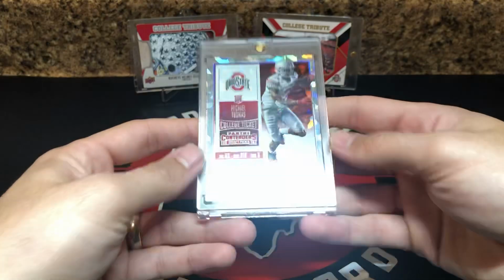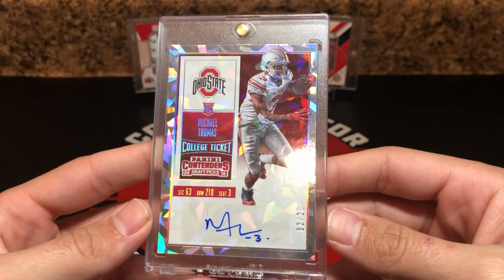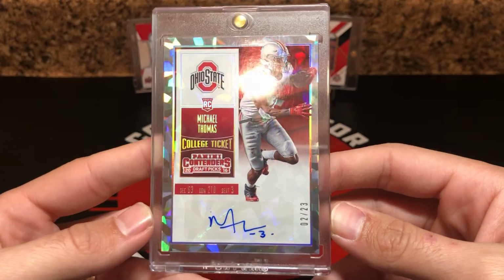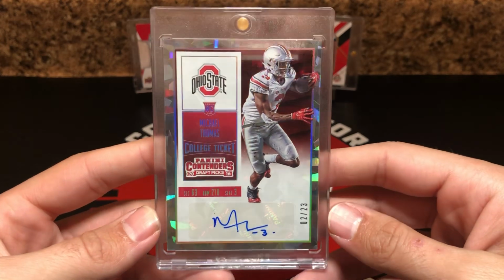And then card number 16, again, I've said it before, Michael Thomas, kind of underutilized at Ohio State. Too much of the RPO with Meyer, not as much passing now that we've got Day. It's a little different now. But obviously you guys can see what he does in New Orleans. This dude is a beast.